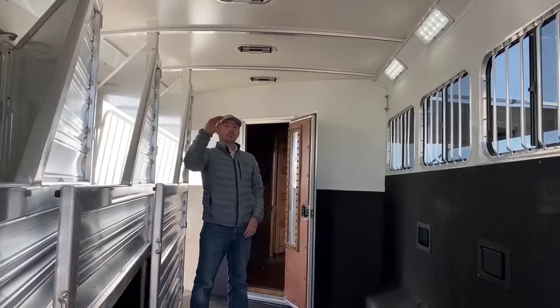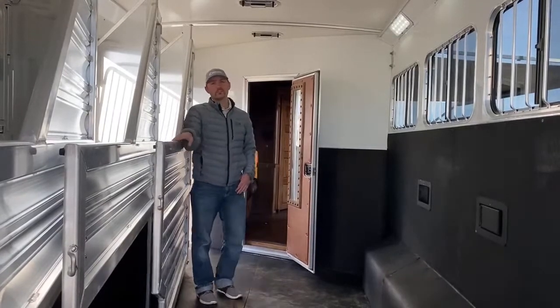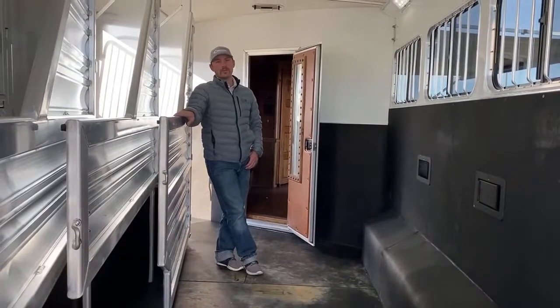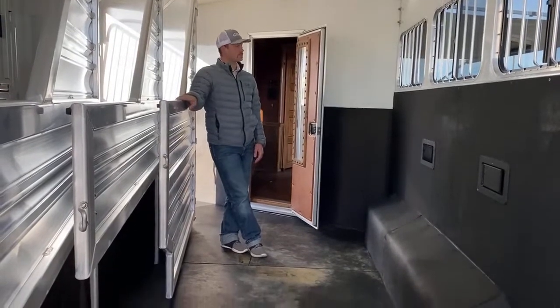It's also bowed, so it keeps all the water running off your roof instead of sitting up there and pooling at your seals and rotting away at your seals. So again, just keeping this trailer self-maintained going down the road versus you guys having to go up there and reseal the roof. That's a feature I think is really important to mention in a trailer like this.